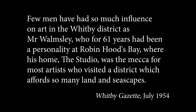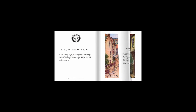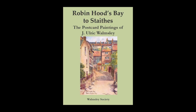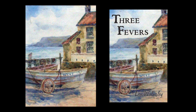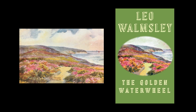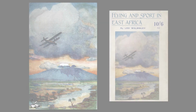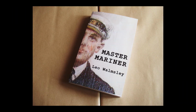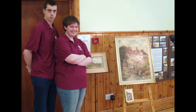Today, Ulric's postcards are collectible items, and his paintings tend to arouse much interest at auctions. All 38 postcard images have been published in this Walmsley Society book, Robin Hood's Bay to Staithes, available from bookshops and online. His paintings have been used for covers of Leo's books. And Ulric art exhibitions are occasionally held at the Walmsley Society's annual meetings in Robin Hood's Bay.